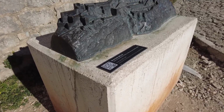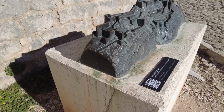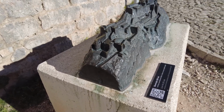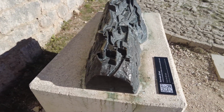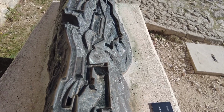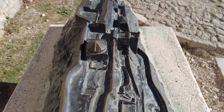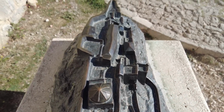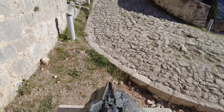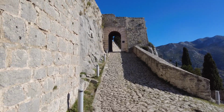So what I do notice in the area, they do have a lot of models of what you're looking at. There's one of the city down at Split, and now I've noticed this one up here, I should say, of this fortress. So hopefully we'll get to see everything along this passage. I'm curious to see what that dome is there, so we get to see that. And once again, it leads you right up to the second gate, or the second entrance point.